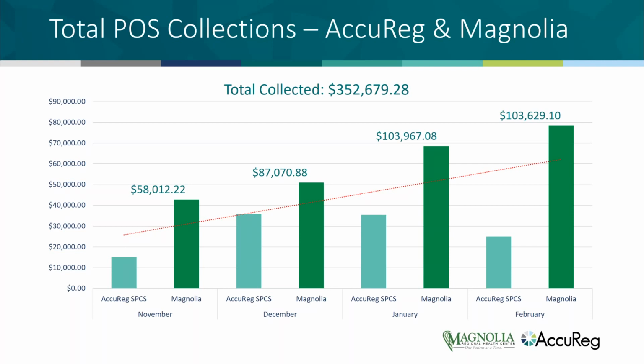One thing you can notice here, if you look at November and then you look at February, our amounts have doubled since go live, so that is tremendous. I mean, that's just great. And Darlene, I'm going to let you tell a little bit more about this graph.